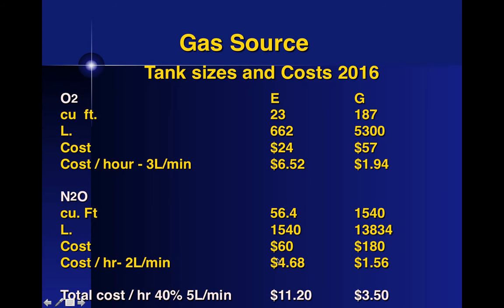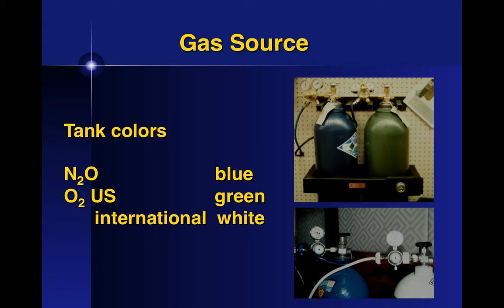So if we calculate this out and plan on using 2 liters a minute of nitrous and 3 liters a minute of oxygen, that gives us a 40% mixture, which is a high level but not an unusual level of nitrous. Using small tanks, it runs about $11 an hour. Using the large tanks, you're at about $3.50 an hour. Of course, if you have the large tanks, then you need plumbing, and that's an expensive installation.